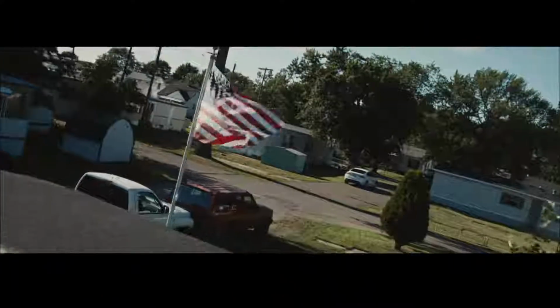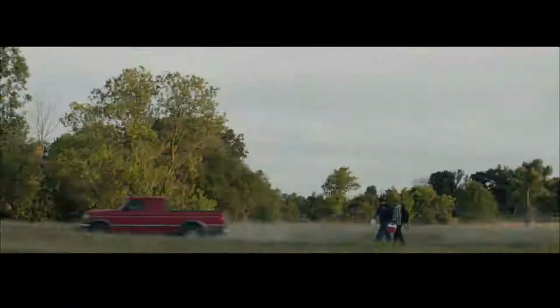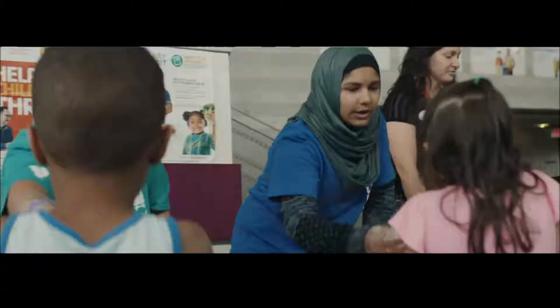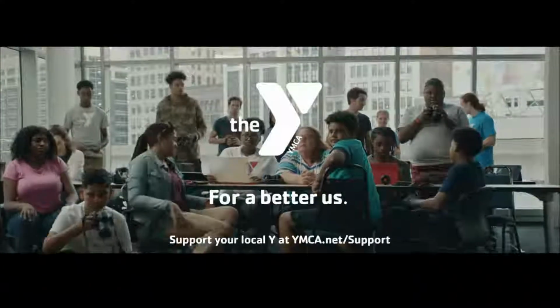Us. It's what this country is made of. But right now, our bond is framed. How do we get back to us? The Y fills the gaps and bridges our divides. Support your local Y today. Because where there's a Y, there's an us.